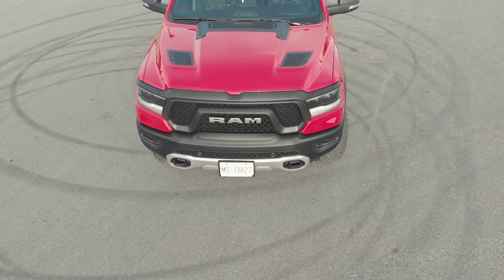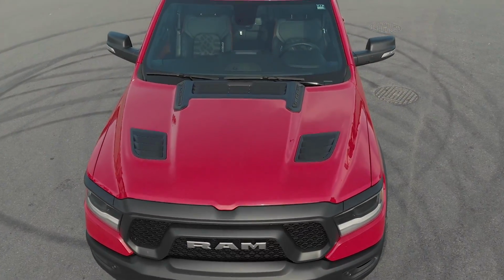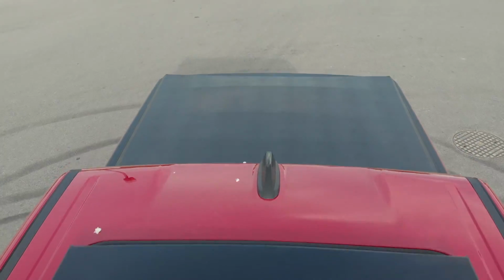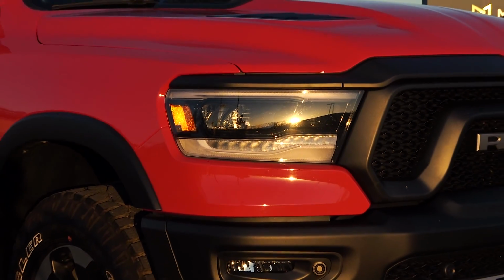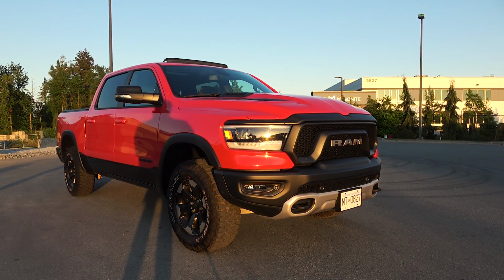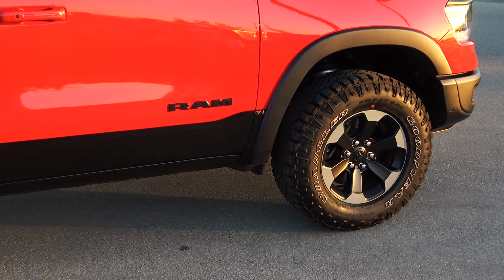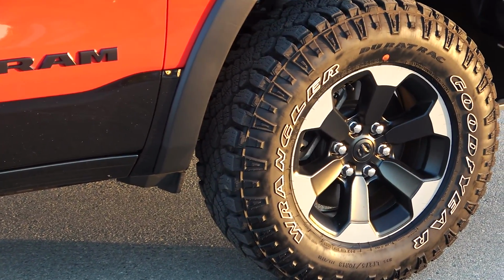So, what will this all set you back? In Canada, the base price for a 2019 Rebel Crew Cab 4x4 is $60,795. In the US, the base price is $47,740. Our tester was almost fully loaded, which pushed the sticker price to $73,305 Canadian, or $61,630 equipped the same in the United States.